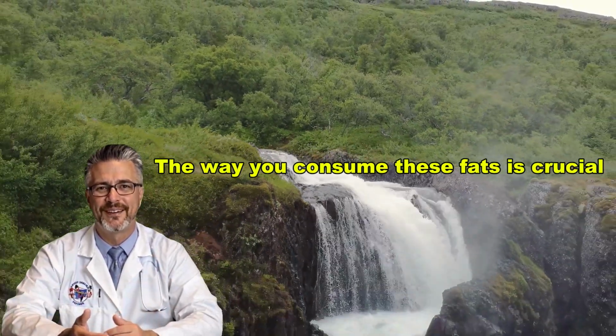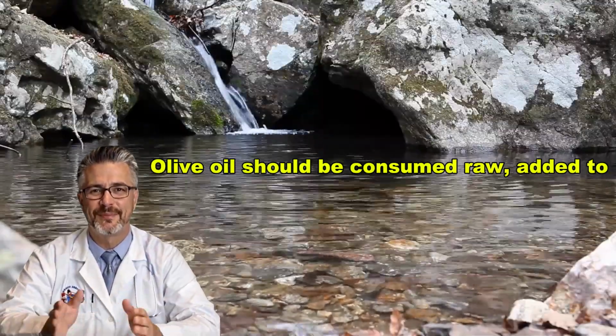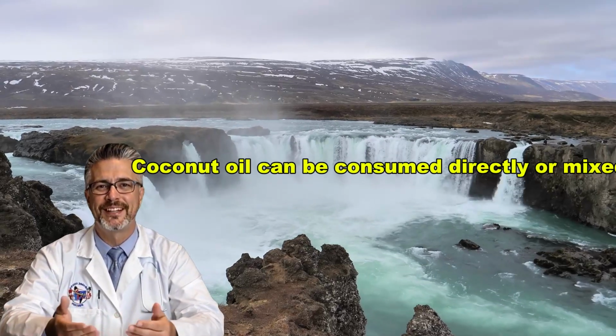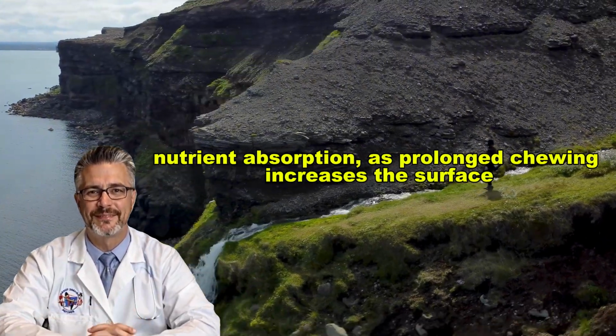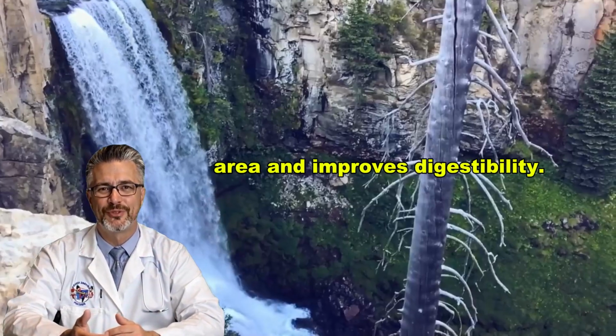The way you consume these fats is crucial to maximize their benefits. Olive oil should be consumed raw, added to cooked eggs, or mixed into a green smoothie. Coconut oil can be consumed directly or mixed with warm green tea. Brazil nuts should be chewed slowly to optimize nutrient absorption, as prolonged chewing increases the surface area and improves digestibility.